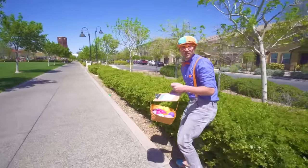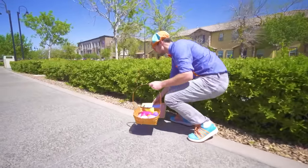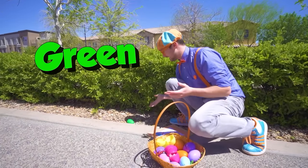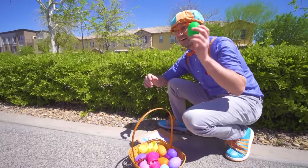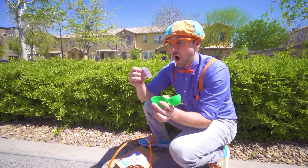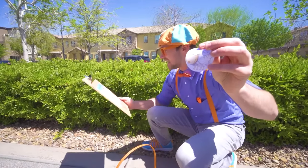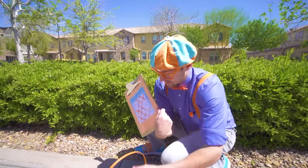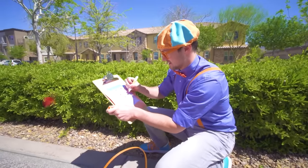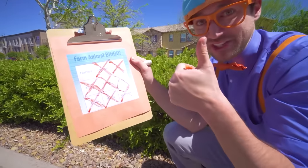I see one. Do you see it? Yeah, right here. Perfect. This egg is the color green. Whoa. No noise. Bet you know what that means. Whoa! Another animal. What animal is that? Yeah, it's a sheep. Let's cross it off. All right. Whoa, one left. Good job.